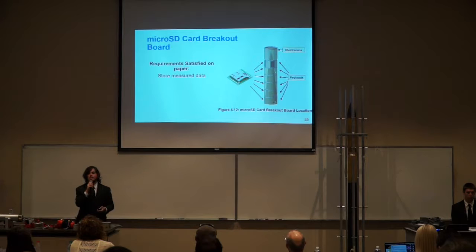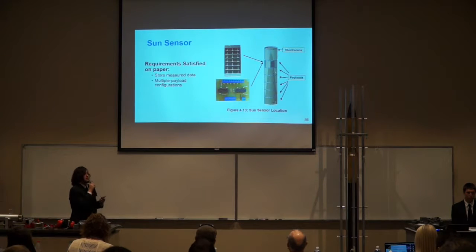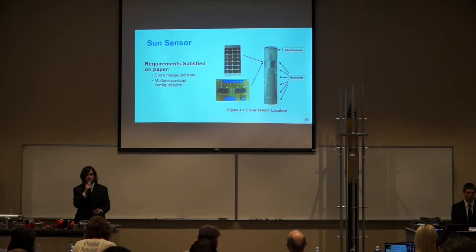Next, we have the SD card breakout board, which is used to store data to the SD card from the microcontroller. Each payload has a slightly different sensor arrangement, being that each one of them has an additional sensor.